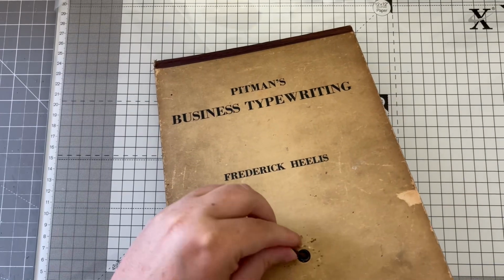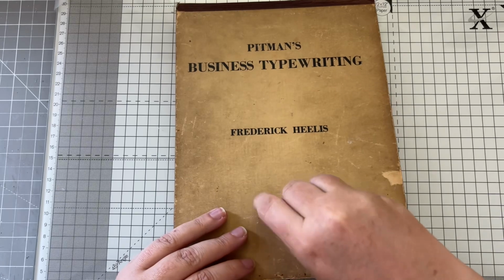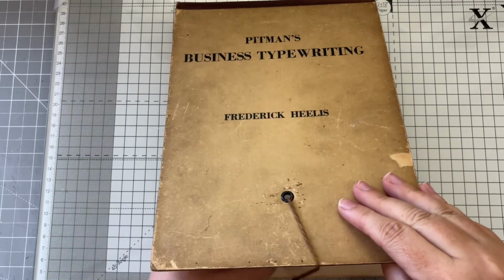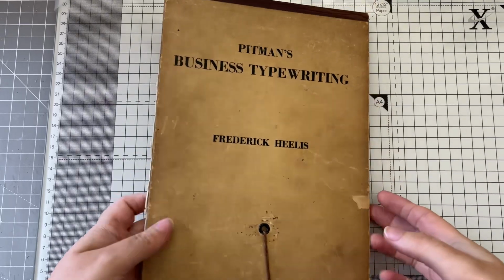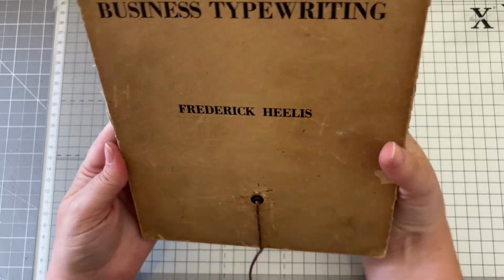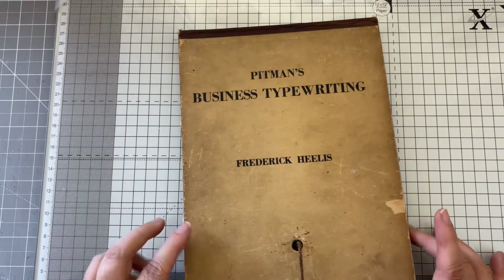and then that goes through there like that, unless it goes this way. It could go that way. I think it might go that way actually. So then you would tie it closed and that would just hang out the bottom. But isn't that interesting? I love it. I love old books. I love stuff like this.